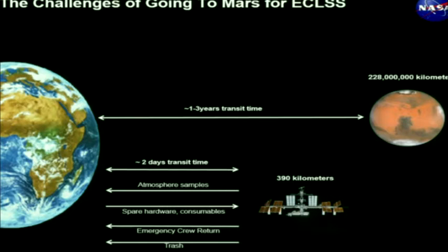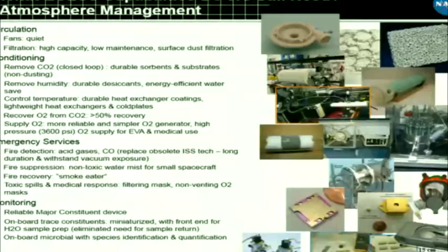But as we go further out to Mars, of course, we don't have those lifelines anymore. So we need to do all our sample analysis on board. We have to have adequate robustness in our life support systems so that we can rely on them for 2-3 years without them breaking down, or plenty of spares, and then close the loop for more. So breaking down what we think we still need going forward in these specific areas.